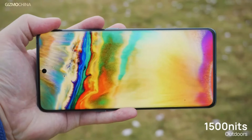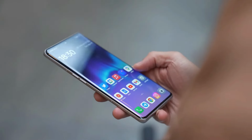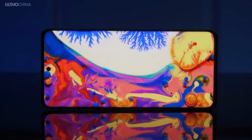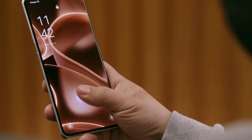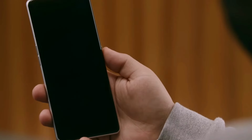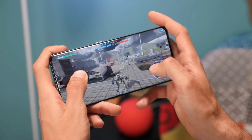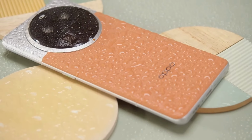Colors are fantastic, and you can fine-tune your preferred color style from the settings. Watching content on this display is an absolute pleasure. Curved screens aren't for everyone, but Oppo's palm rejection and navigation gestures work smoothly, making it a seamless experience. Plus, you've got Gorilla Glass Victus 2 for protection, and it's IP68 water and dust resistant.